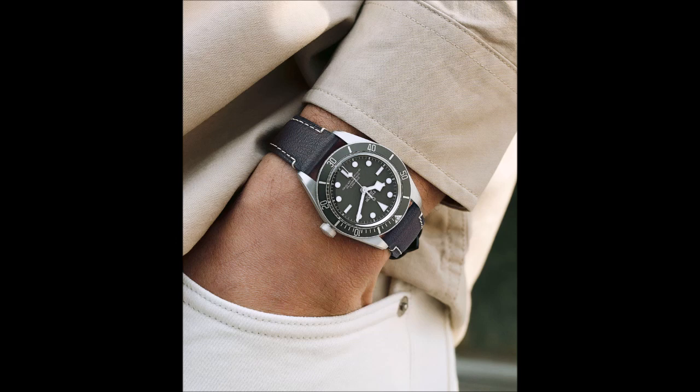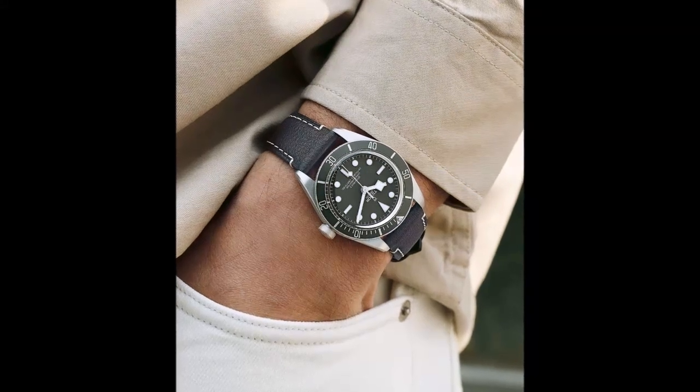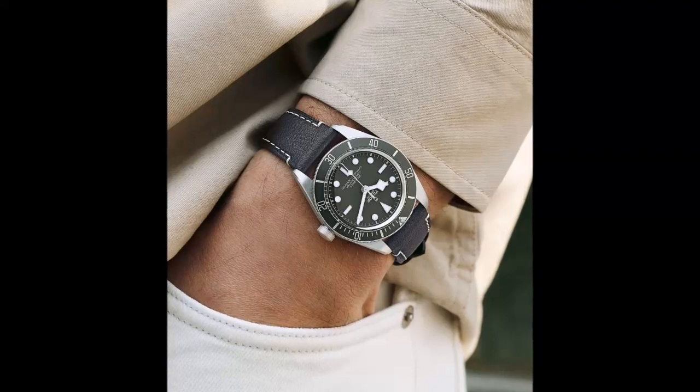However, the textile strap obscures the case back, which is especially unfortunate here since this is the first Black Bay model in regular production with a transparent window that permits a view of automatic caliber MT5400. The caliber is produced by the movement manufacturer Kenissi, which is also a supplier to Chanel, Breitling, Fortis, and other watch brands.